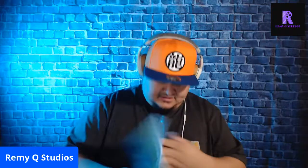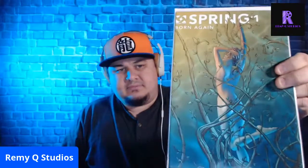This next one is Spring #1, Born Again, and this is from Double Take. Not sure. Very thick book. This was 75 cents. Another lady on the cover there. It wasn't a theme by choice. I do have a funny story concerning that, though, so stay tuned for that with my secret item that I picked up. The next one is Avengers Time Slide.